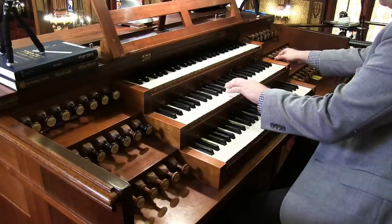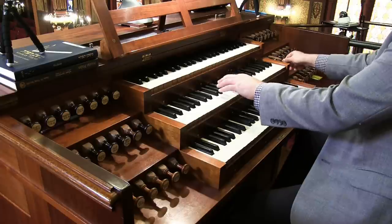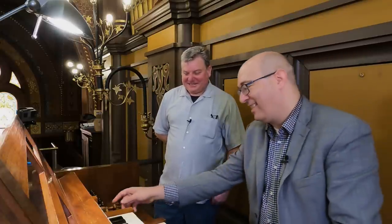So we have choir to great. And then all three together creates kind of a massive sound. I imagine that's a lot of weight there. Yeah, there's a fair amount of depth to that touch for sure.